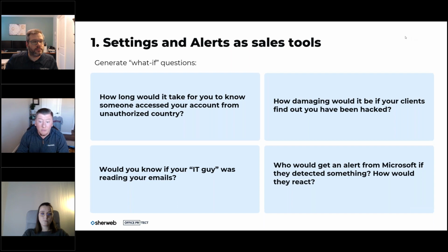Number two, how damaging would it be for your clients to find out that you've been hacked? That's a very straightforward one. Obviously, credibility and reputation play a big part in this, and getting them to understand the repercussions of not having a layer in between to proactively figure out where these compromises are coming from. It's going to get the wheels spinning, and you'll see that very quickly.